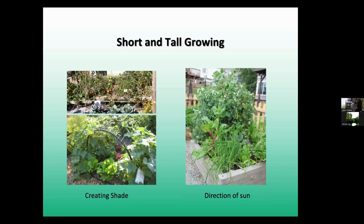You can have things that are short and tall that grow together. You want to be thinking about which way is the sun moving in your garden, because if I put a big trellis full of peas in front of my tomato plants that I'm trying to grow up, by the time the peas are up and producing, I have tomatoes in that I'm trying to get growing, and I don't want to shade them. So the tomato then would come to the front, or these onions, like you see in this picture, which prefer more sun.